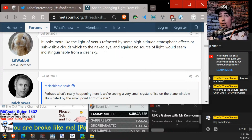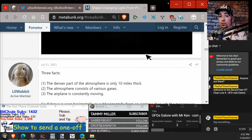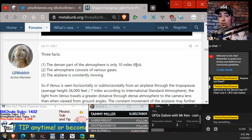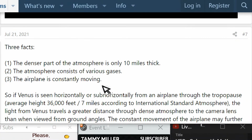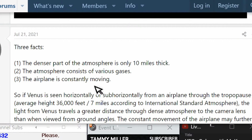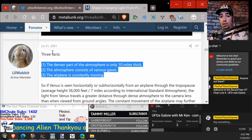Looks more like the light of Venus refracted by some high part of the atmosphere. Well, I'd have to agree that one did, unlike the change in shape one, which seemed to be more moisture related on the lens side of things. Okay, the denser part of the atmosphere is only 10 miles thick. Various guesses, the plane is constantly moving. Okay, that's what I just said. So that's going to affect it.